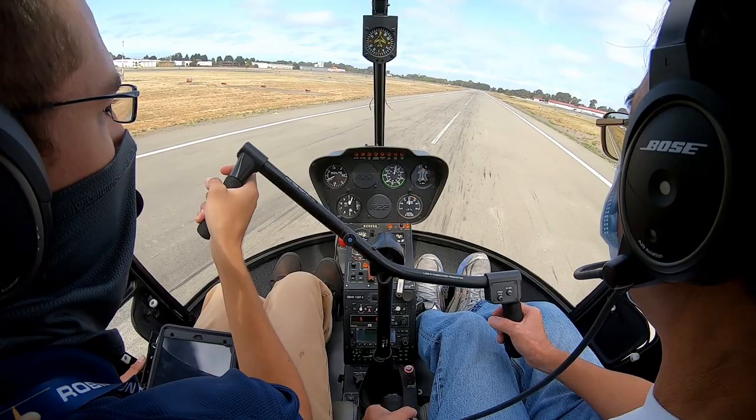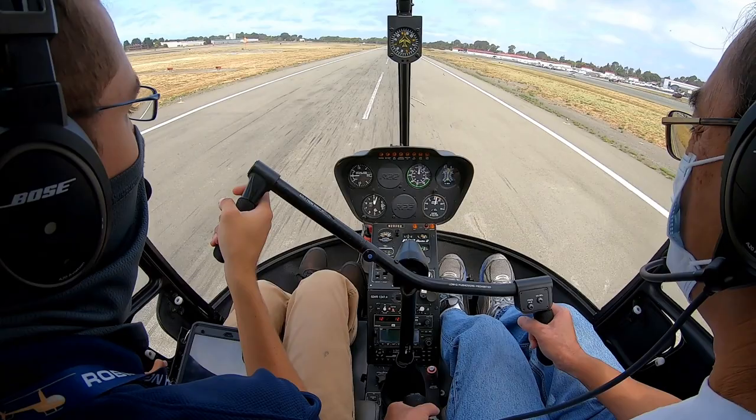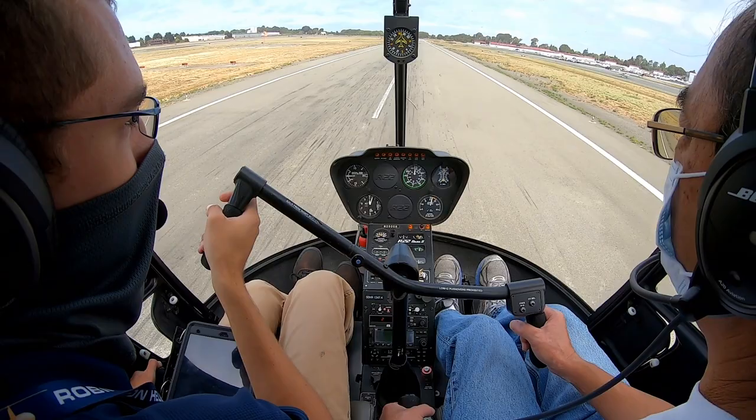So a little bit more. Okay, that's a lot. But you'll find that the turn is separate from the ending. So you can finish the turn, and you have like 100 feet of straight in, and then the flare. Oh, okay.